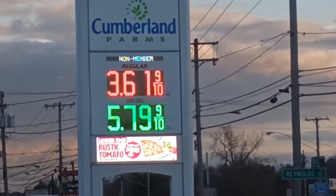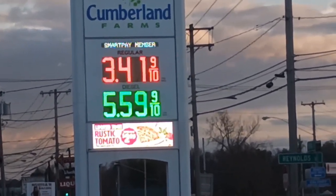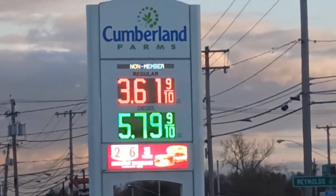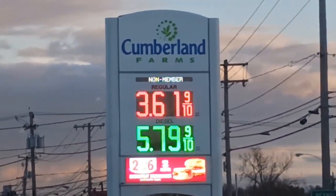Normally, we would have gone to BJ's for our gas. But that's $3.61, and it was, and the 10 cents off that we got per gallon will be good for 30 days. So we're going to be filling up here, saving ourselves some money. It's always good when you're filling up to price compare. And this is member price.